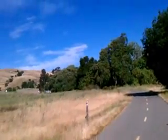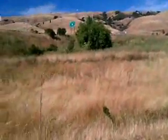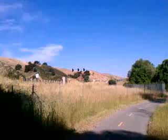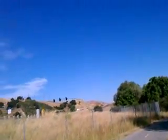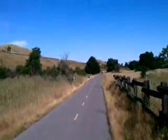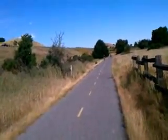Well, there's the 9-mile marker. 9 miles from Hellyer Park, 3 miles from where I started today, only 6.5 from the terminus of the trail. Quite clear view of the freeway in both directions from this part of the trail. A whole bunch of bicyclists coming toward me now. And I'm coming up on the 5.5 mile marker.